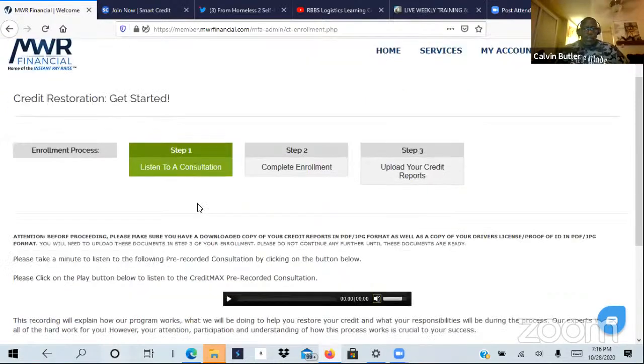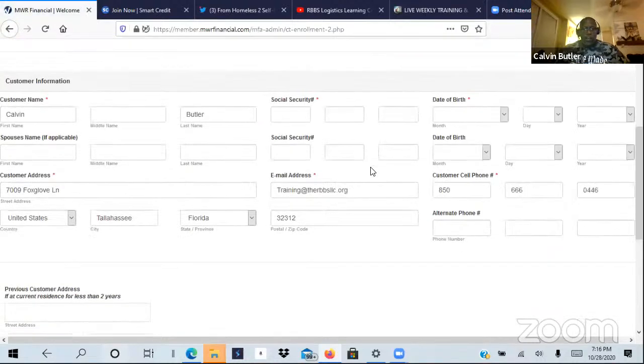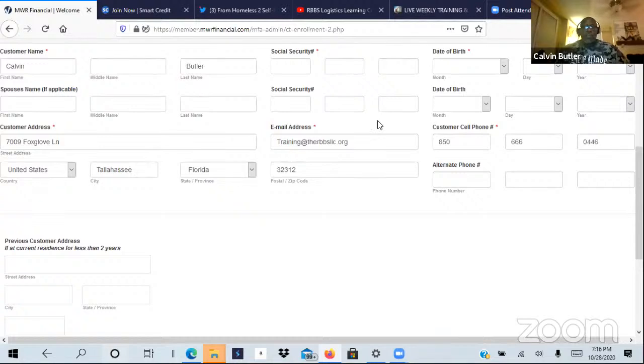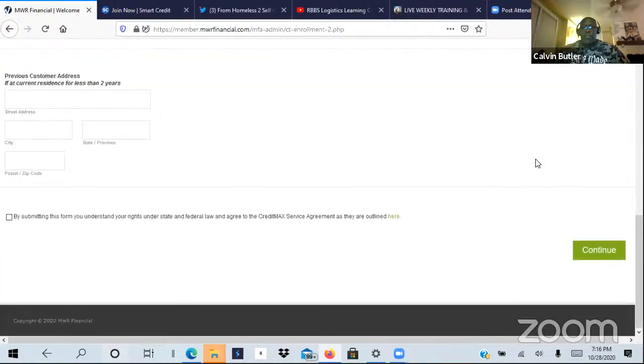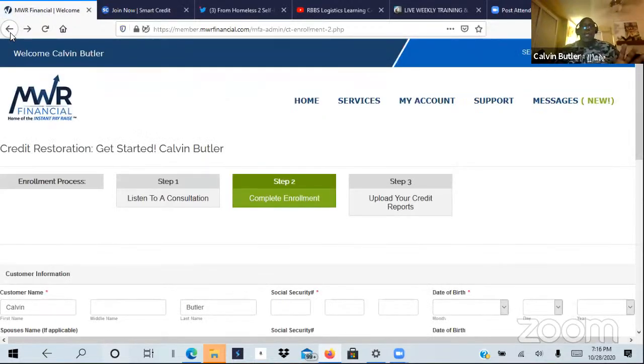Enrollment. Listen to your consultation. Let's try this and see what happens. Continue. It should have been able to listen to your consultation, but anyway, you have to fill this information out, put all of it in, and then submit it. Then you're going to go to the next one and do the same thing. You go through the process and submit everything you need to submit.